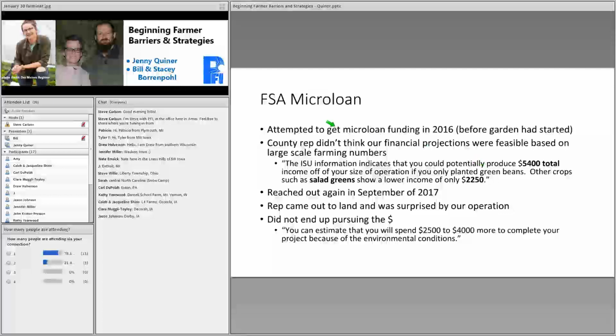Okay, so I mentioned the microloan, and I just want to explain why it wasn't the right fit for us. I would say first and foremost, the biggest issue is we tried to get the funding before we even started the farm. So we had no seeds in the ground. We had no documentation of our income, and we hadn't filed a Schedule F or anything like that.